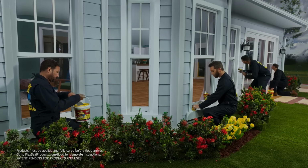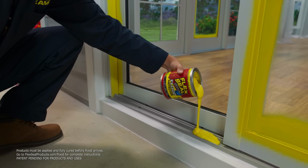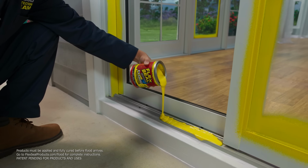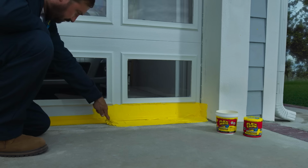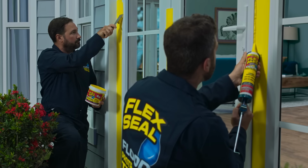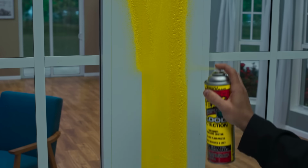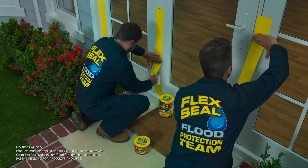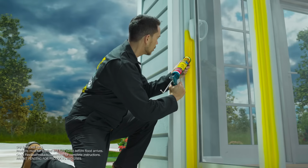Sealed up every gap, crack, and hole using our flood protection products. Windows and doors, seams and thresholds, crawl spaces, basement windows, vents and ducts, garage doors, or other areas water may enter. Our flood protection products are specifically designed to work together in order to create multiple layers of super strong protection.